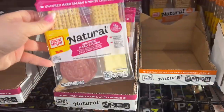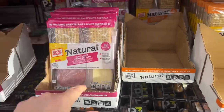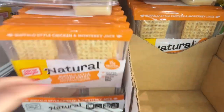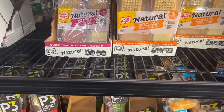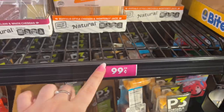I also have my favorite Oscar Mayer natural uncured hard salami. 99 cents for these. Those are empty. I'm gonna pull these up just to be nice. I'm gonna move the empty boxes over here so the guy could just grab them, because I don't have anywhere else to put them. But look at that, 99 cents is a great deal for these.